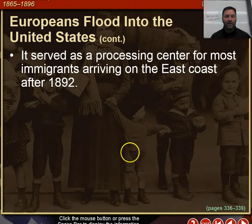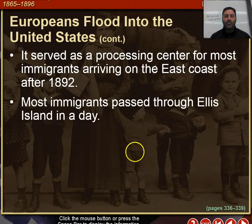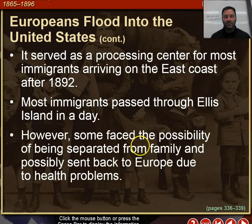Ellis Island served as a processing center for most immigrants arriving on the East Coast after 1892. You usually passed through the island in one day. They would give you an exam, try to make sure you weren't a criminal, and then they would get your information. Okay. However, if you didn't meet the standards, some people would face the possibility of being separated from their family and possibly sent back to Europe due to health problems.